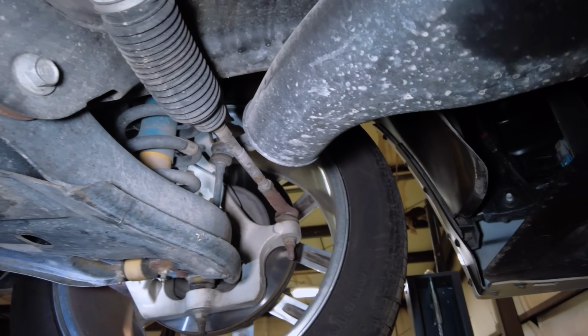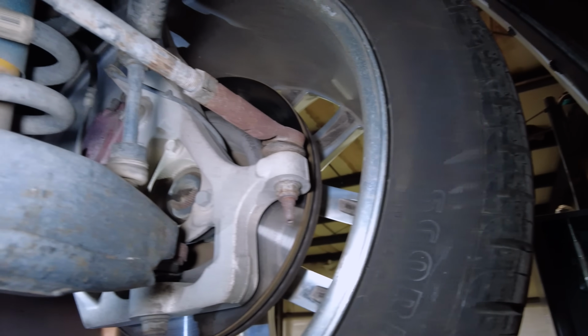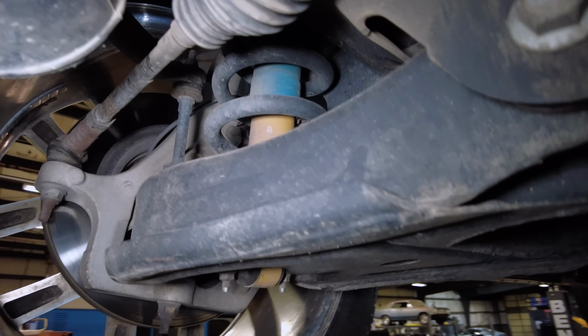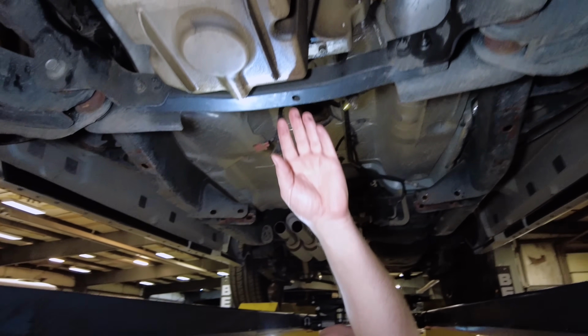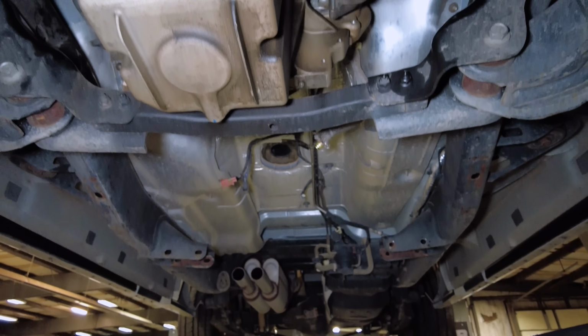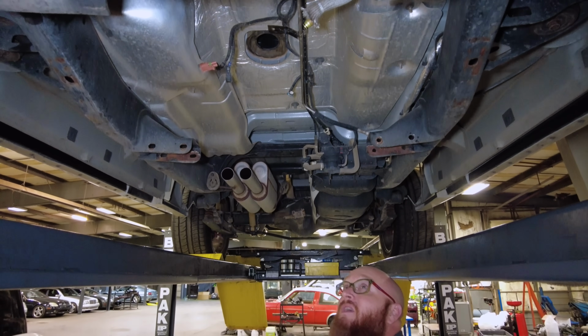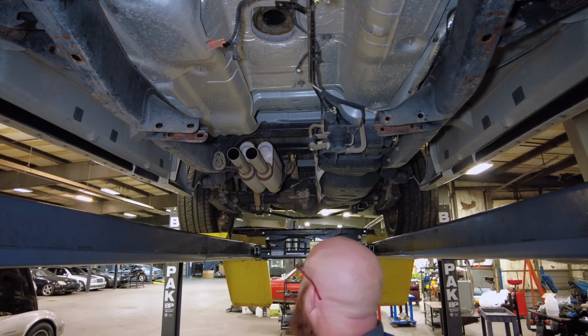They have big, beefy brakes on this thing too. It is a two-wheel drive, just like a Viper would be. Here's our big, beefy brakes again. Everything looks pretty decent there. Here's our big, giant oil pan. And then we have a giant empty space where the transmission used to be, the Tremec T56 6-speed, but it has been removed, so it's all missing here.